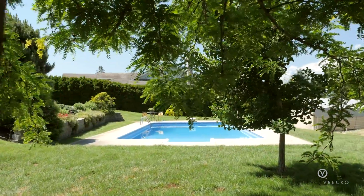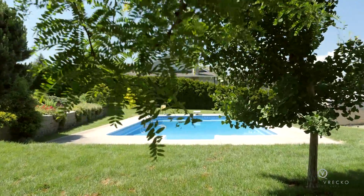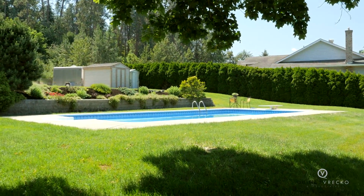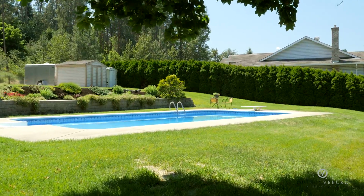The yard is like out of a storybook, with mature trees, gardens, fruit trees, private patio, and large swimming pool for those hot summer days.